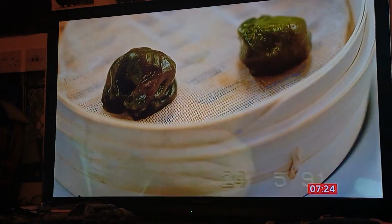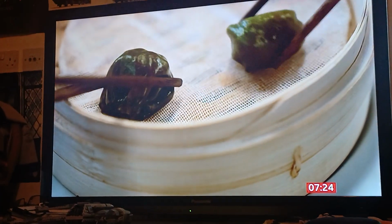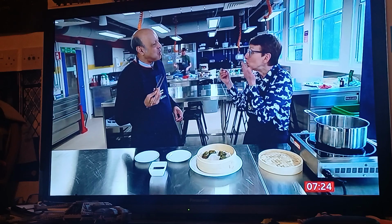Helen Sharman was Britain's first astronaut when she went to the Soviet Union's Mir space station in 1991. What does she think of what could be the food of the future?